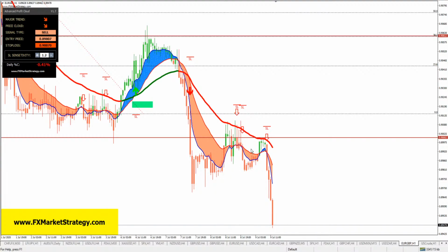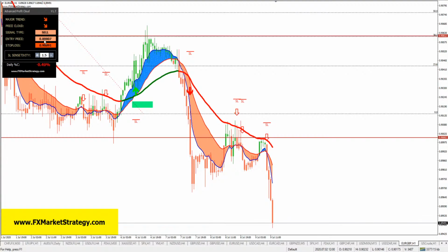So that's beautiful. Okay, guys, you can control the stop loss area. You can put them down and go back up here, plus or minus this area. Also, it gives you the entry price. So it gives you a sell or a buy. It gives you the major trend. It gives you the price cloud. It gives you the entry, a sell or a buy. It gives you the entry price 89.80, and you're on 50 pips of profit already if you followed the last signal. And that's random, guys.